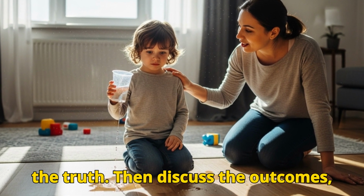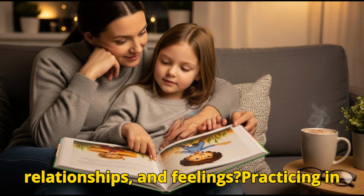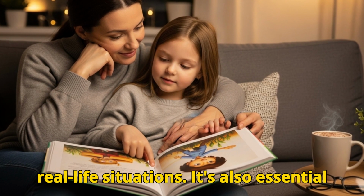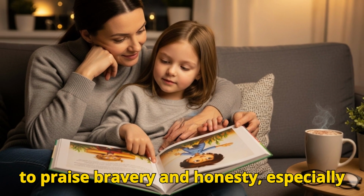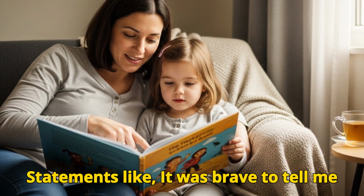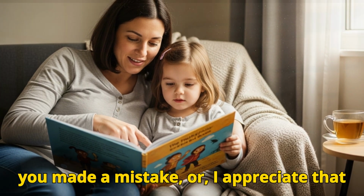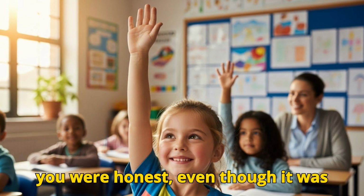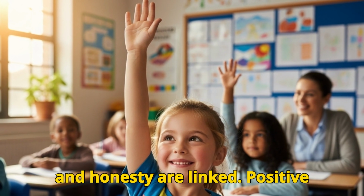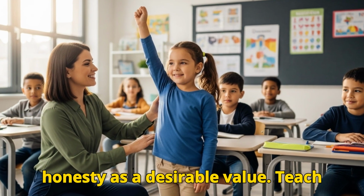Then discuss the outcomes. How does each choice affect trust, relationships, and feelings? Practicing in a safe environment builds confidence for real-life situations. It's also essential to praise bravery and honesty, especially when telling the truth is hard. Statements like, "It was brave to tell me you made a mistake," or "I appreciate that you were honest even though it was scary," reinforce the idea that courage and honesty are linked. Positive reinforcement helps children internalize honesty as a desirable value.